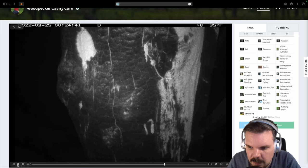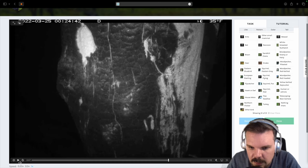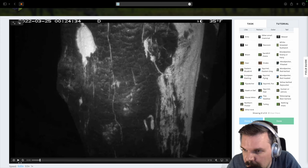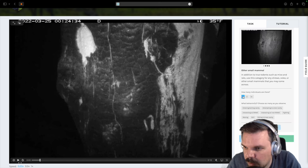Very quick. Let's see again in slower speed. It's a mouse. So I would like to select mouse, but there is only other small mammal. Or I just haven't found the mouse. So other small mammal moving.